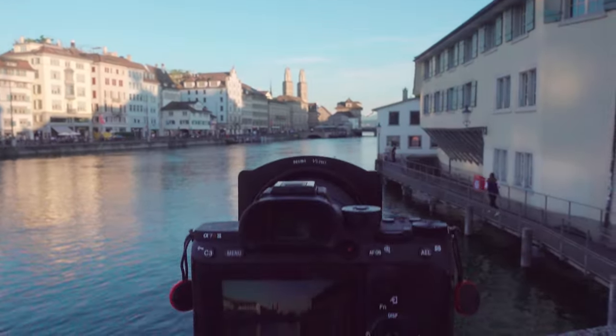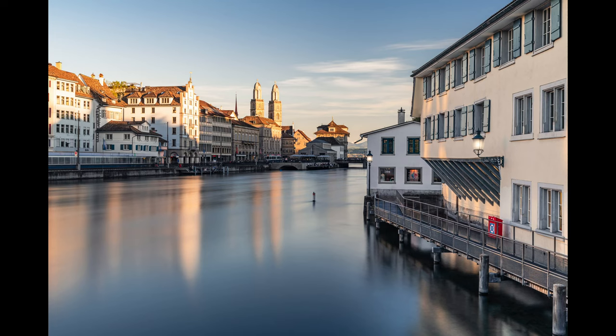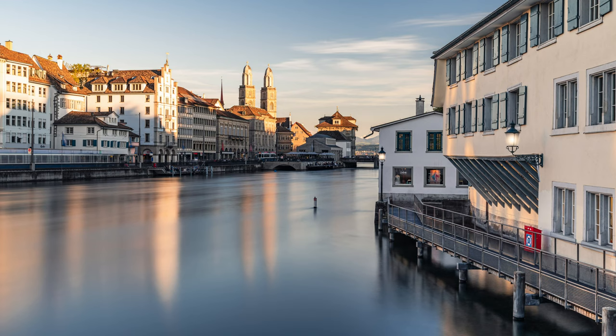So without further ado, here it is. I'd love to get your feedback in the comments below. I personally just love how the 10-stop ND filter and the 30-second exposure time just completely smooths out the water and gives it that very tranquil feel.